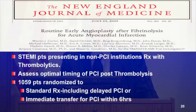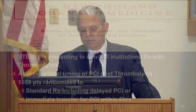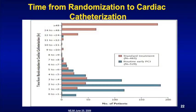A larger study that was done here in the United States, published in 2009 in the New England Journal of Medicine, showed that routine early angiography after fibrinolysis for acute myocardial infarction was better and improved outcomes in patients with ST elevation MI. It had about 1,000 patients randomized to these two procedures. The time after thrombolytics in the patients that had the routine PCI was 3 hours. In the patients randomized to ischemia-driven revascularization, the average time was 48 hours. So it's better to open the arteries early, and it's better to do it in an effective way in those who need it.